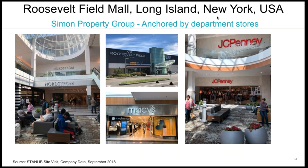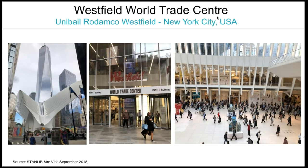It doesn't matter for the retailer, so they'll pay more in the big dominant stores. And some malls actually do very well as well. So not all malls, probably those in the peripheral areas, some are actually central.